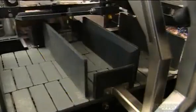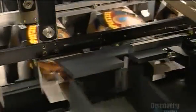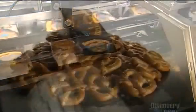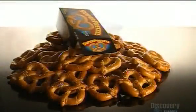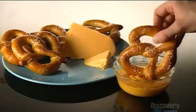A robot arm then places each bag into a cardboard box. The printing on this package displays the company logo, the nutritional content, the production date, and the heating instructions. So, next time you're looking for a salty snack, don't tie yourself up in knots. Just have a pretzel instead.